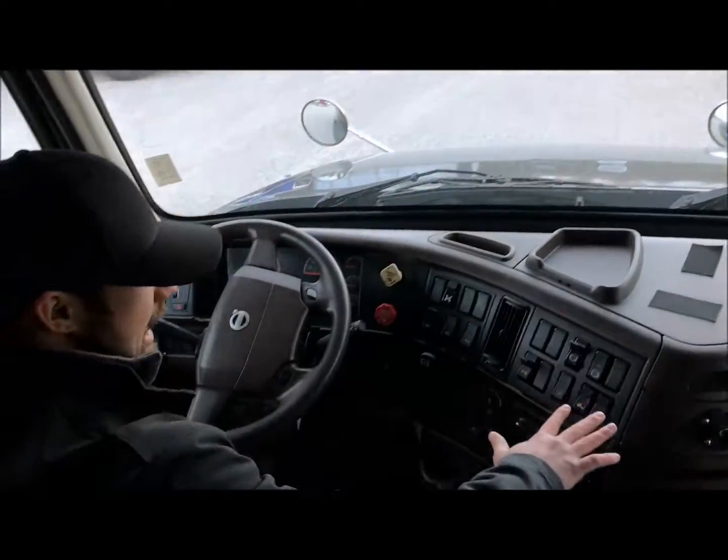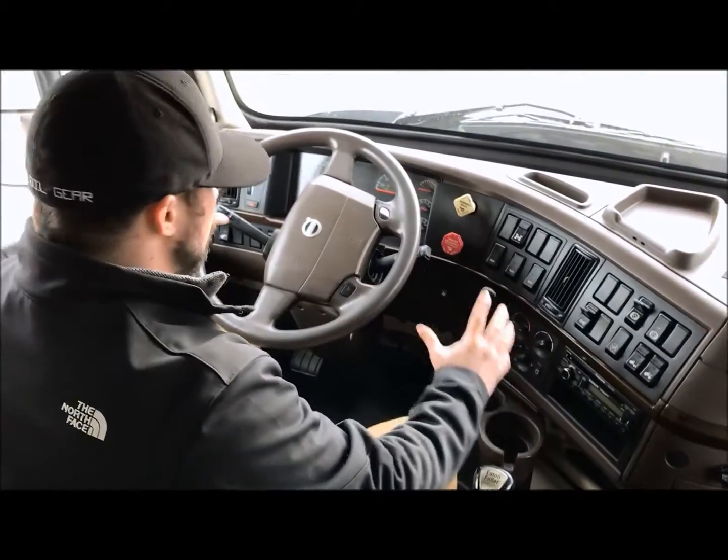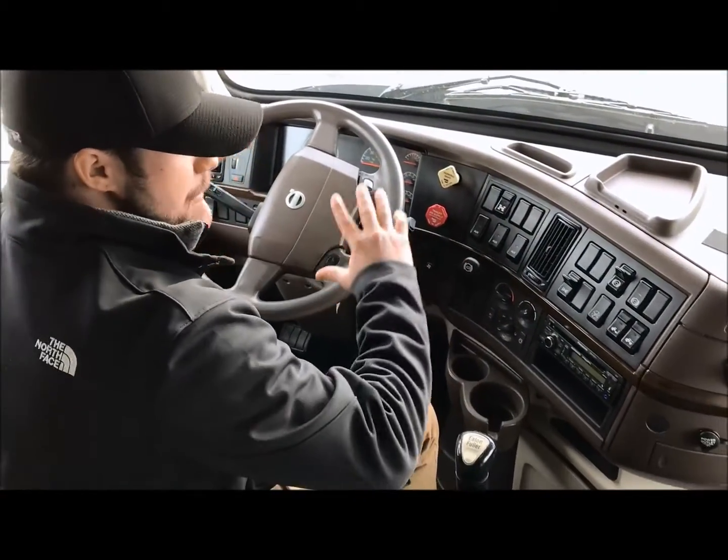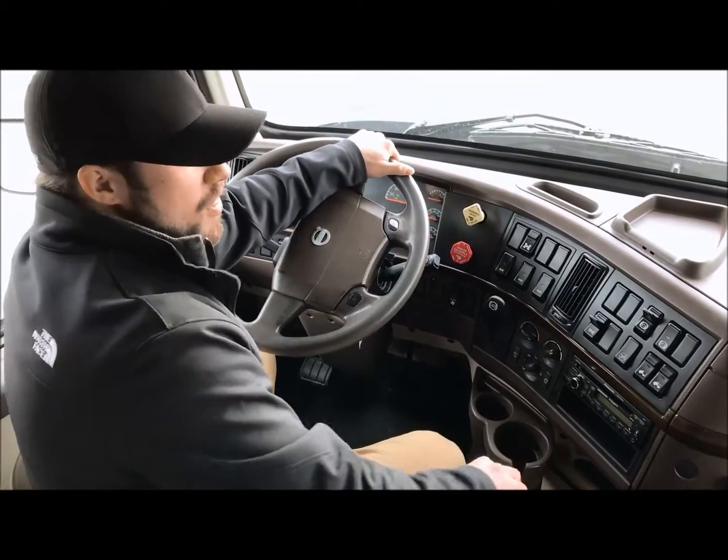You can see everything's in hands reach right here. You got your jakes, your air, your radio. Everything is right here, making it very easy to maintenance and take care of. This truck is a 9-speed convertible to a 13.